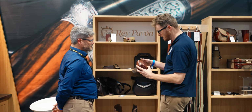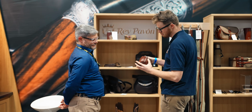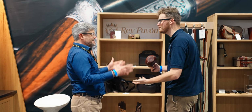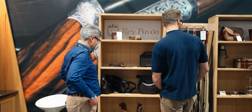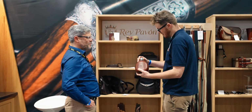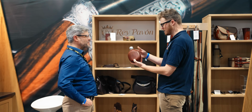It's very Spanish, of course, but look, it's just catering for the guy or the lady that has everything, and what do you buy them? Anyone can buy a cartridge magazine. You want a John Wayne hip flask to go with your saddlebags.